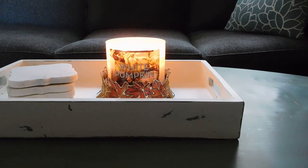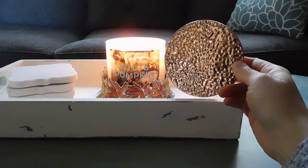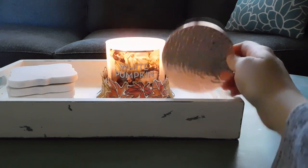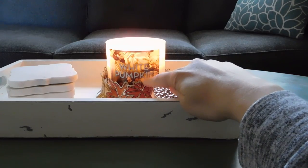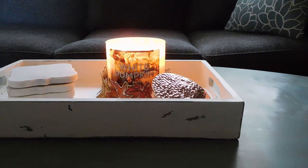But I just thought I'd go ahead and pop the lid back into the frame just in case you guys are interested. It is that copper hammered type lid that came with this, and I just feel like that's really nice. By the way, this Bath and Body Works candle holder here, the leaf one, I got that either last year or the year before. I want to check out the sale just for a few more accessories. I don't always find a ton of accessories at my store, but totally worth a look.